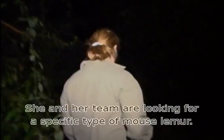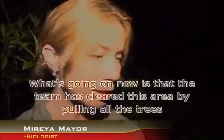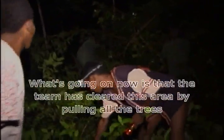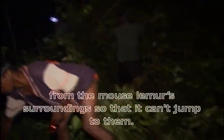Biologist Maria Mayor is in Madagascar. She and her team are looking for a specific type of mouse lemur. What's going on now is that the team has cleared this area by pulling all the trees from the mouse lemur surrounding so that it can't jump to them.